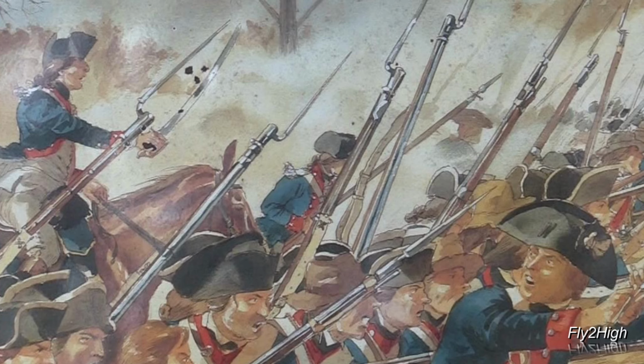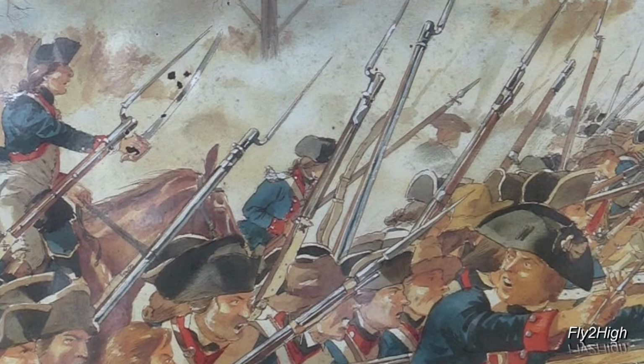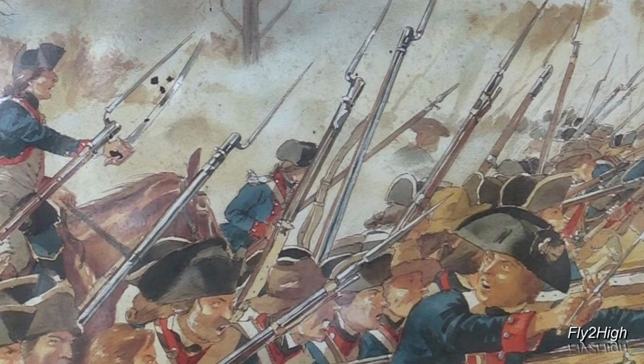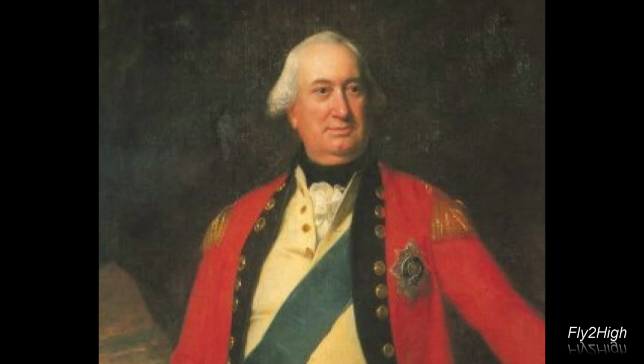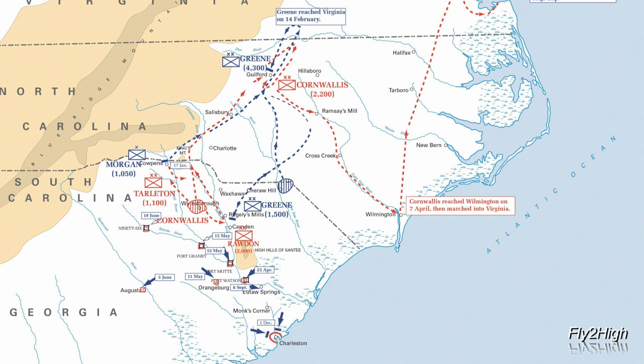The year was 1781. Americans had been fighting for independence from England for the past 6 years. The Continental Army and various American militia units periodically engaged in firefights with the British. Cornwallis had been chasing the Continental Army under General Nathan Greene through the backcountry of South Carolina and now North Carolina for 3 months.